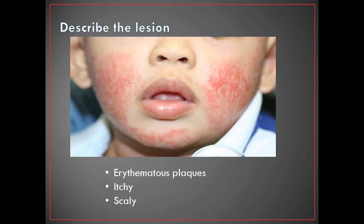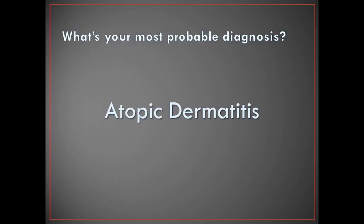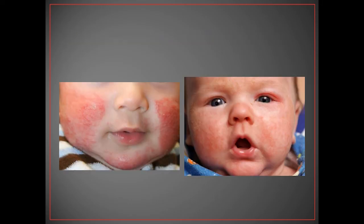So, please describe this lesion. This is the next patient. These are erythematous plaques covering the face, itchy, scaly, and the patient is a young child. This is atopic dermatitis. We have a whole lecture on atopic dermatitis that we will be discussing soon. In children less than 2 years of age, atopic dermatitis can affect the face. We will discuss atopic dermatitis in detail.